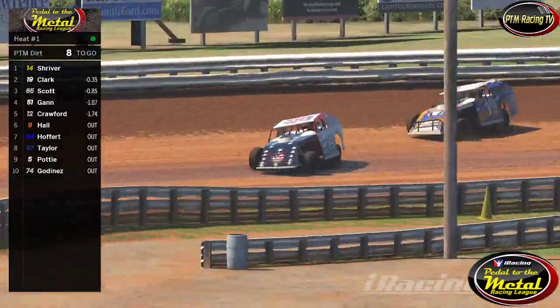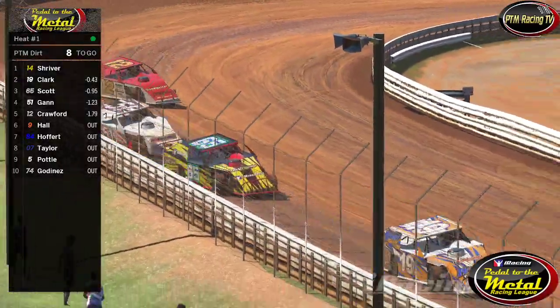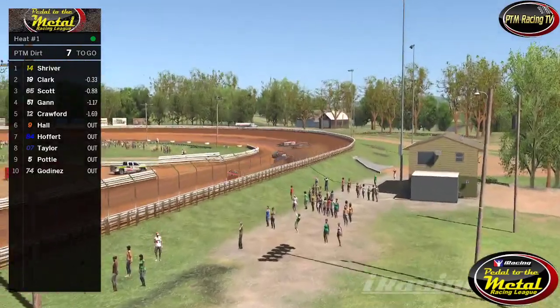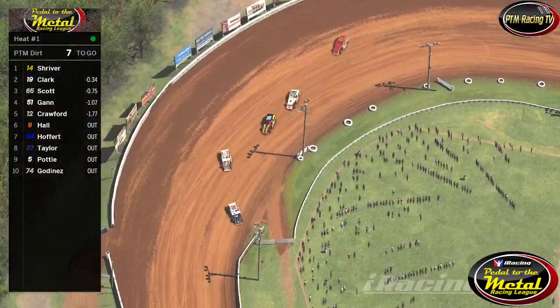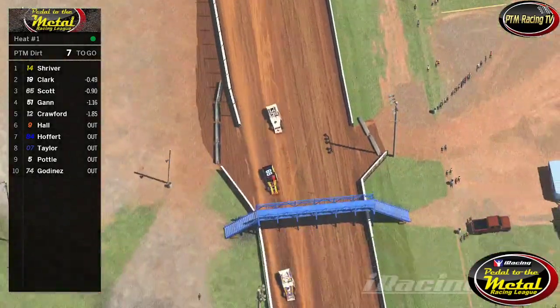He's trying to drive it in a lot harder there in turn 3 and 4 than anything. I know there's a slick spot down there, but he's got to really master trying to keep it just a little bit straighter. There's a lot of open area to give up to them if you're not careful down there. It's Cody Scott, the 65, throws a little haymaker there at Eric G. Gann, the 51, trying to hold him back as they come down the back straightaway.